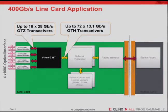On the right-hand side of this FPGA is the system side interface represented by the yellow double arrow. The system side connects to the rest of the line card. These transceivers run at a slower rate. They don't run at 28 gig. They run at up to 13.1 gig. These transceivers are also called the GTH transceivers.